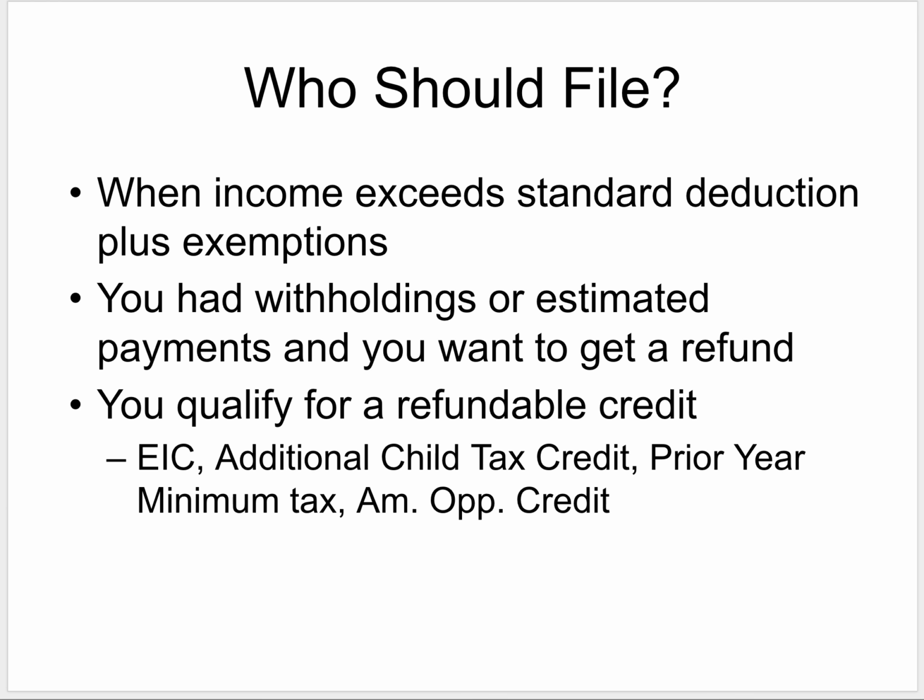Now, if your filing status is something other than single, which we'll get into here as we work through the presentation, that amount may be different if you're married filing joint, for example, or head of household. But that's the general rule.